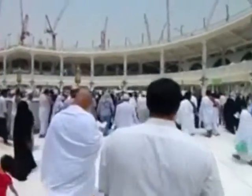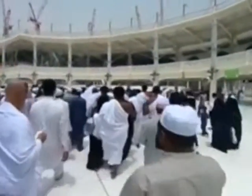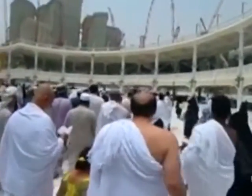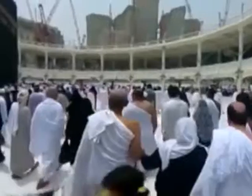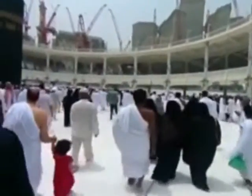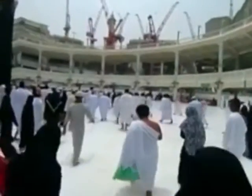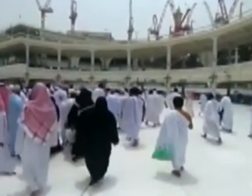People come here from all over the world. It is the duty of Muslims to make the journey to Mecca if they can, at least once in their lifetime. Hajj is one of the 5 pillars of Islam enshrined in the Quran. Tawaf can also be done from the upper floors, which we will be visiting shortly.